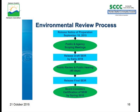So here's the environmental review process. Same kind of nonsense that we went through before. We just went to the scoping meetings. Now they'll go away and they'll write answers to all our questions and come out with a final EIR draft, and then it'll go out for public review. And they're hoping to have this approved by the spring of next year so they can meet their commitments to the Regional Water Quality Board.